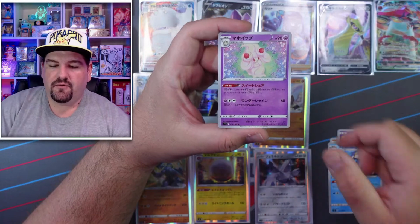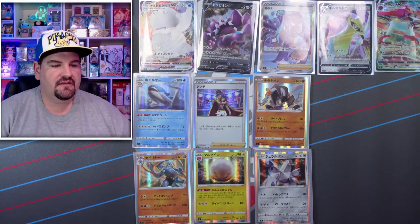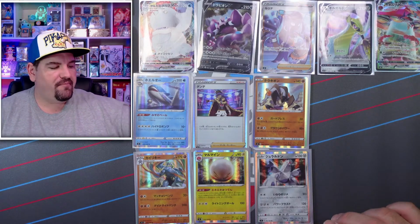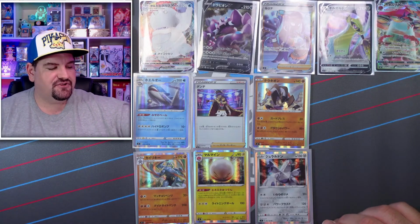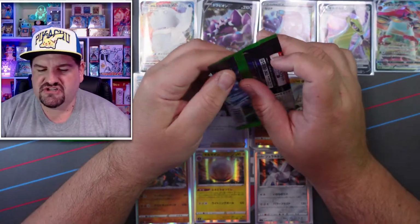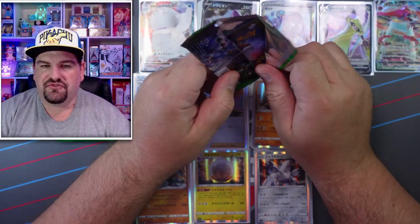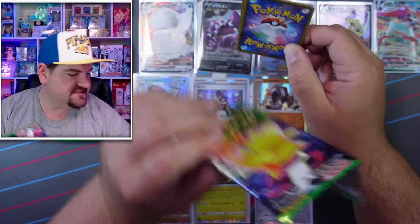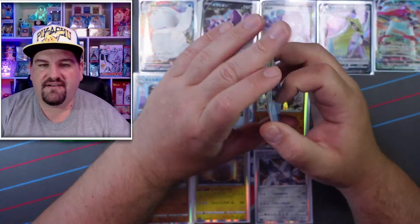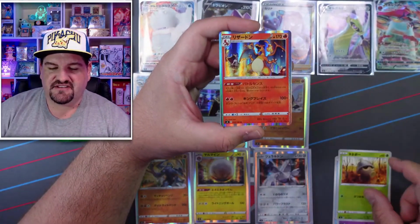Vaporeon. Yeah, so one thing you got to be careful with those promo packs, the Japanese promo packs, is I watched Max Mofo and he mentioned that apparently they can be weighed. And so if you just buy the packs by themselves, if you go on eBay and you buy them, you have a chance of getting scammed.